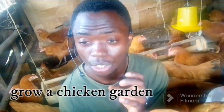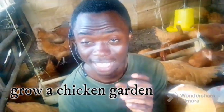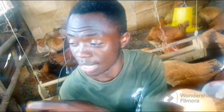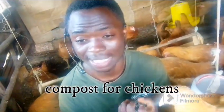Another thing you have to do when you want to cut costs on your chicken feeds is you have to grow what we call a chicken garden. When you know that your chickens have access to outside, you have to make sure that you organize that place where your chickens have access to. Then you plant some crops, some grasses, where the chicken will go in and peck at them, and of course that will reduce your cost.